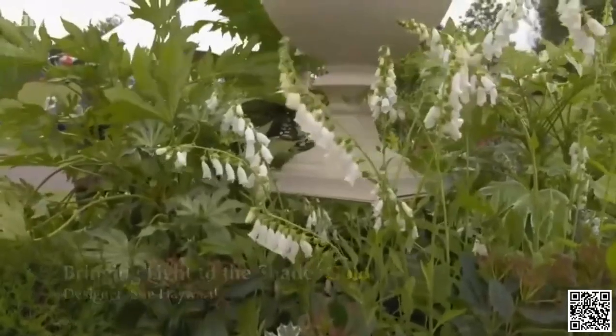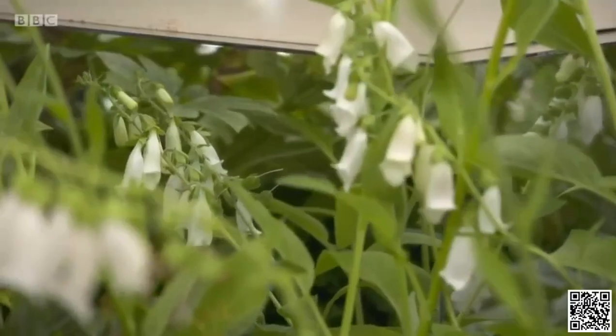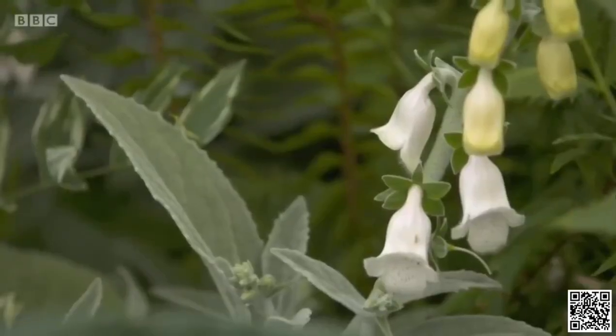This is an ingenious design if you've got a really shady corner in your garden. Just look at the way they've used a mirror right in the centre. What's great about that is it will reflect any light that comes through, and it also makes the garden feel a little bit deeper. They've used white plants, so they've used hostas, digitalis, and anemones. And the great thing about white is it will lift any shady corner, and white is the last colour you see just as the light goes at night time.